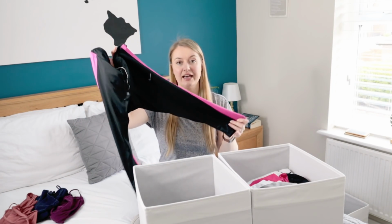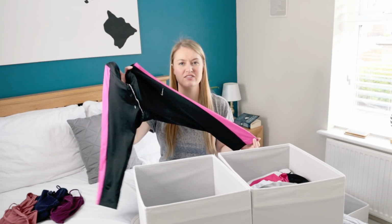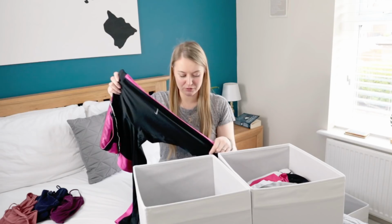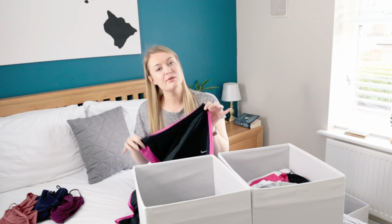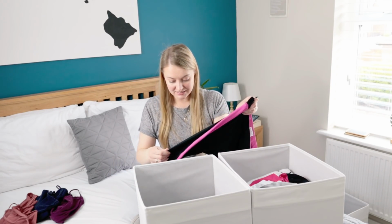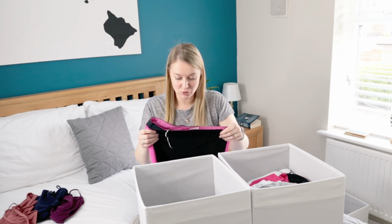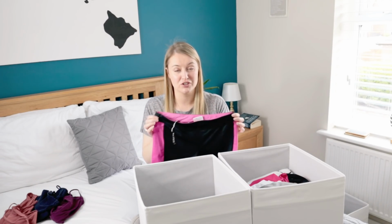I've then got a pair of Nike 3/4 length. I feel like these are actually cycling shorts, but I always wore them as joggers. They're a little small on me now. I've had them probably for maybe six years, and I was smaller six years ago than I am now. There is a slight tear on one of the knees. I actually wore them playing badminton once and fell over, and when I grazed my knee, it tore it a little bit. So all in all, I don't reach for these very much because of the tear.